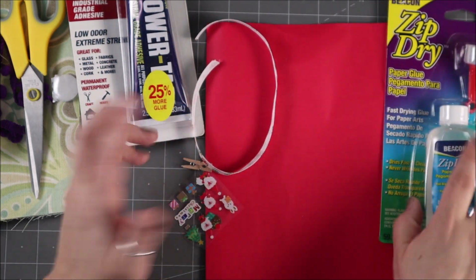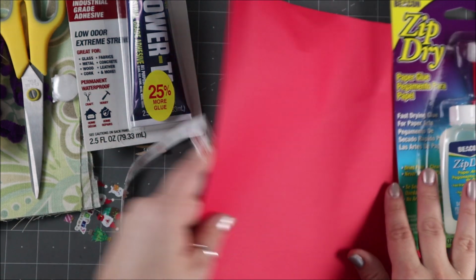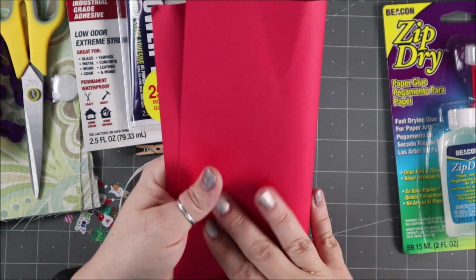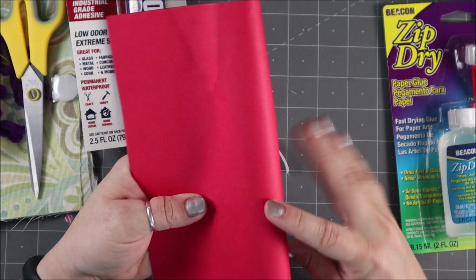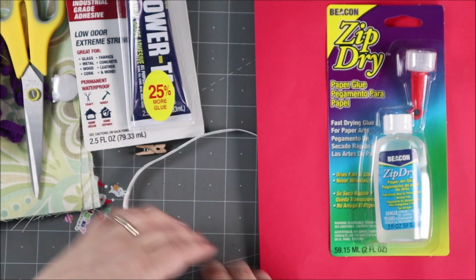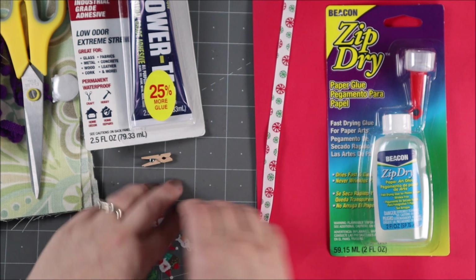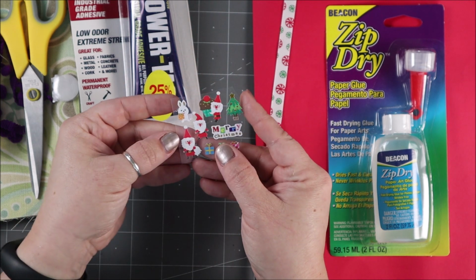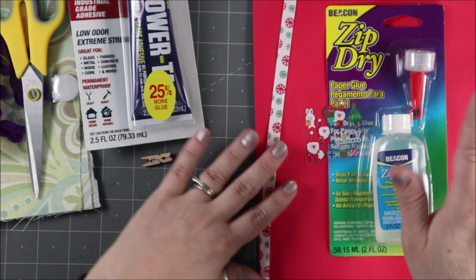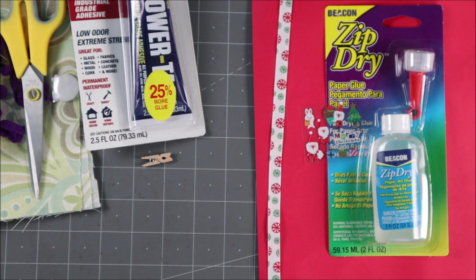The last one, this is a great kids craft, is we took this sheet of cardstock. You folded it in half, you cut it down the line, and you turned it into a mini flip book. So it was just a little picture book that you could use with the kids, decorating it with some of the ribbons, and she made hers all kind of Christmassy, so it was like Merry Christmas stuff. And so Zip Dry is really good for all different kinds of paper crafts. So it was a cute little flip book that we made at the end.